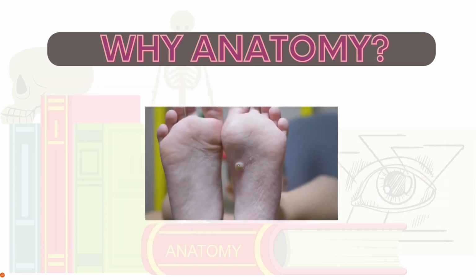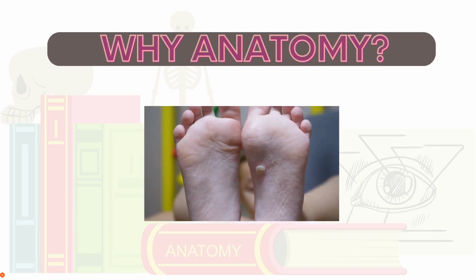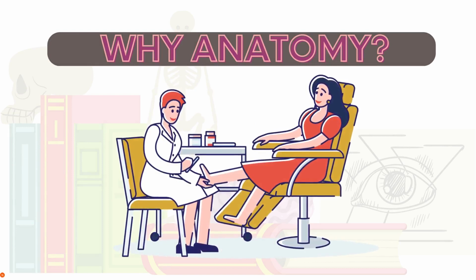Imagine telling your client that a thick skin on her foot that's been bothering her for months, maybe also years, is called callus, and it is formed there as a response to repeated friction and pressure on the skin. And how to fix it too? Well, I bet that client won't ditch you for another nail technician ever.